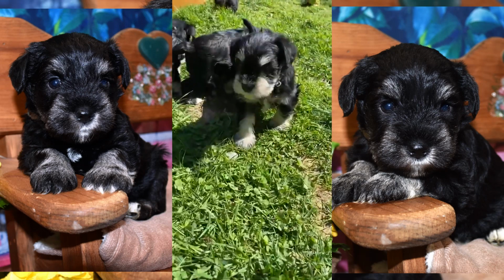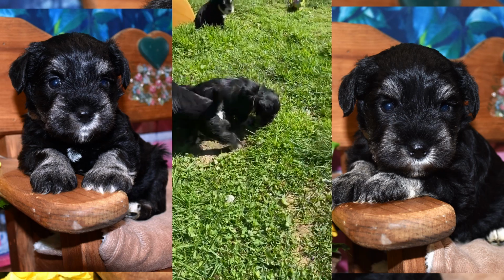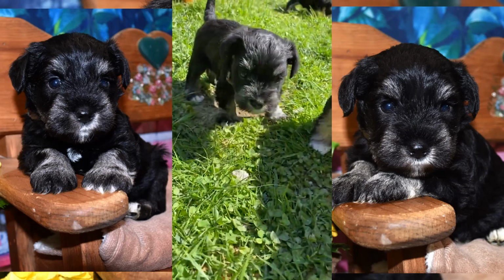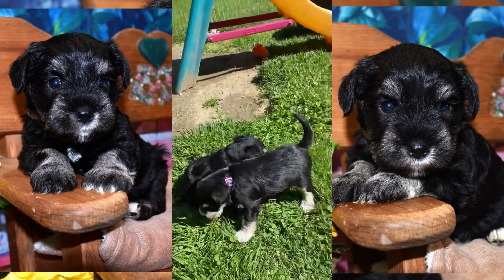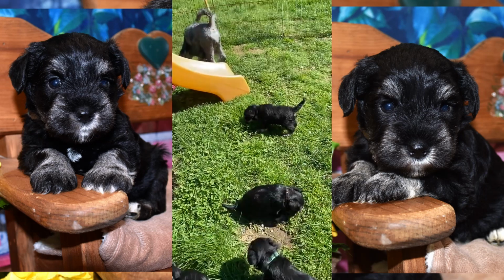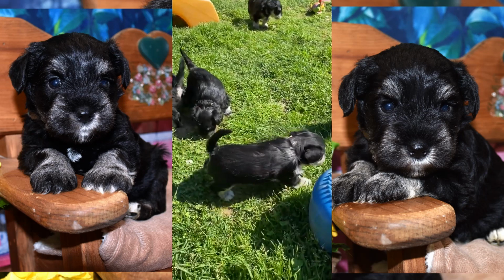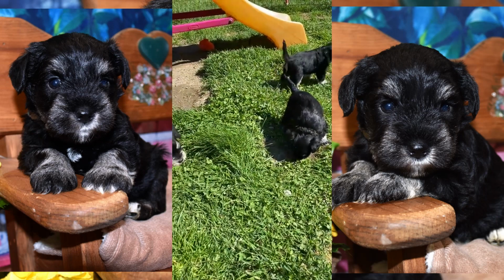Daisy. Hi, Daisy. Hello, pretty girl. Yes, Riley. Then we have Lily. Lily has a brown collar. Can't see it because she's got a pretty coat. Hello, sweet girl. This litter is all black and silver. Very nice, sturdy, stocky builds. You guys don't move very fast, do you?